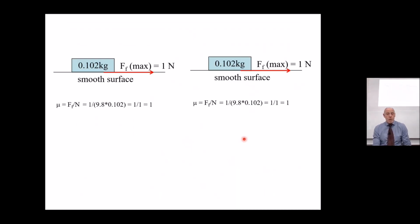So here we've got an example. If you had a fairly smooth surface, then a small mass like this, 0.1 kilograms. If it had a force of friction of 1 Newton, the coefficient of friction would be the force of friction divided by the normal. The normal would just be 9.8 times the mass. If the force of friction was 1 Newton, you'd have 1 over that, and 9.8 times that gives you 1. So your coefficient of friction would be 1. That's a force of friction of 1 Newton over a weight of 1 Newton, on a smooth surface.